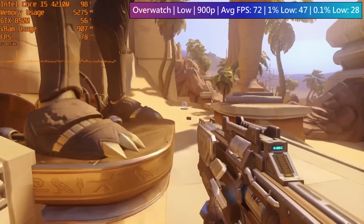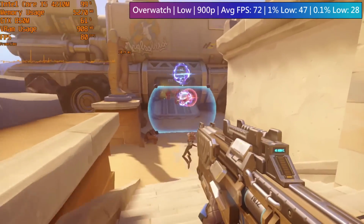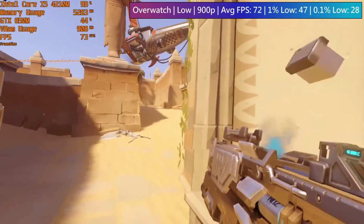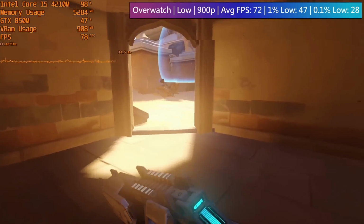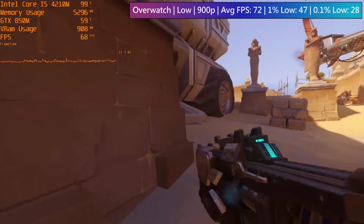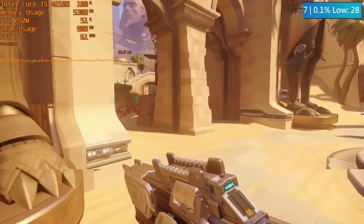So I said that the CPU is holding us back, but it does make me wonder if I were to upgrade this thing to say an i7 on the same socket, how much of an improvement would we actually see? Because the 850M would actually become the bottleneck in that scenario, because after all it is a pretty weak GPU in 2021, all things considered. That said, it does have 2 gigs of GDDR5 VRAM, unlike some other 850Ms which commonly have 2 gigs of DDR3, or so I've read. Overwatch then, well, it's a pretty good start here, and I've got to be honest, I wasn't expecting a plus 60 FPS average at any setting.